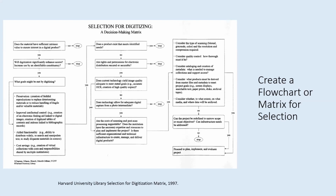Now, you certainly don't have to create a matrix like this because you may have some obvious projects that filtered through the top just through your conversations. But if you have extensive collections of materials and they're all great, this kind of visualization can help with the prioritization. And it also shows to your superiors and your funders that your selection decisions are not arbitrary.